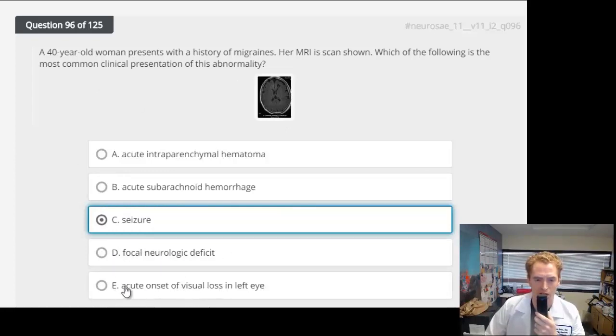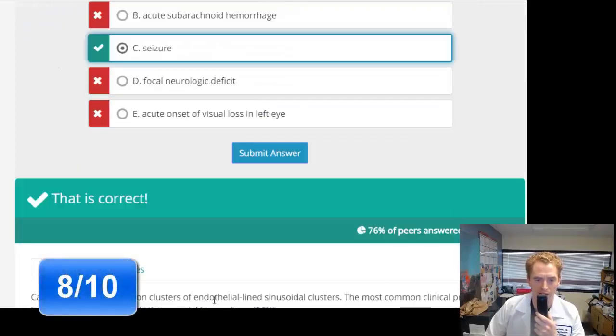I'm not 100% sure. There's a vision loss one I know. Probably the answer is seizure, because they don't bleed that often. Let's see if I'm right. Yeah, I'm right there. Okay. Seizures, 30%. Intracranial hemorrhage, only a little bit less likely, 26%.